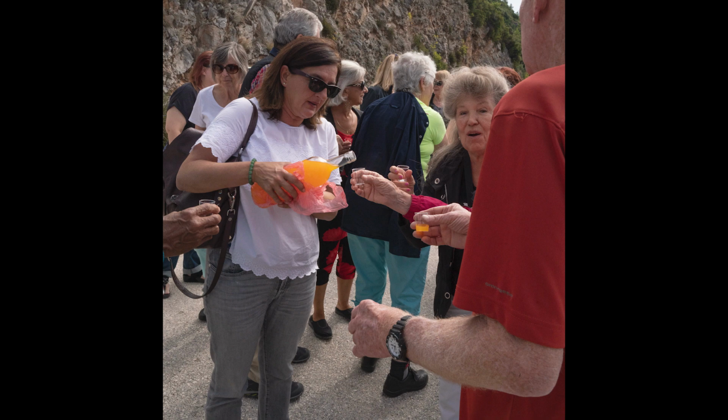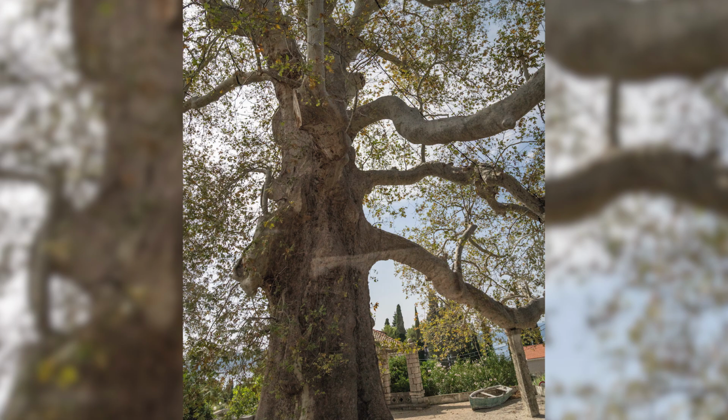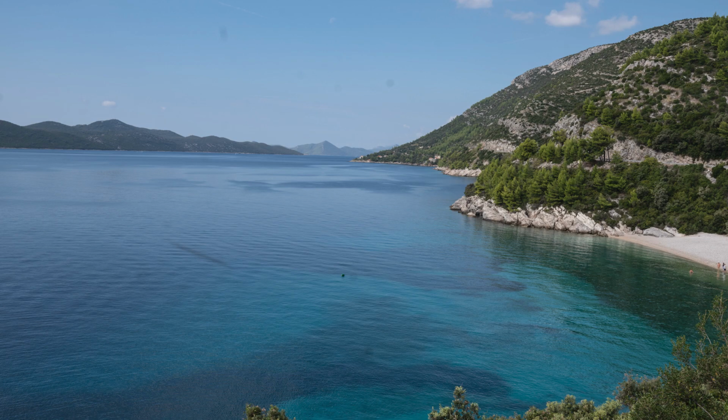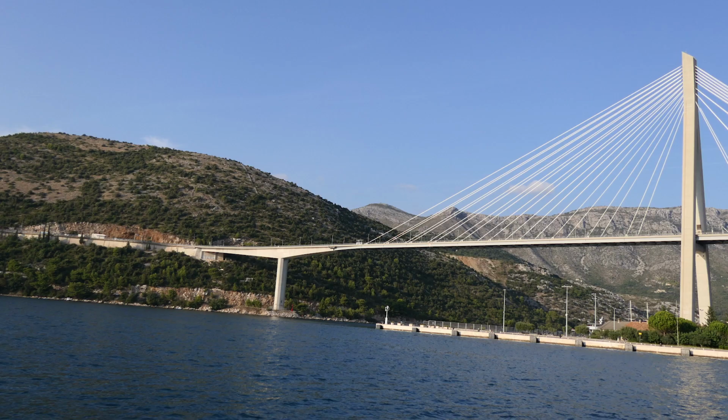On the way south, it's time for another schnapps break. We pass a huge olive tree said to be over 1,500 years old, which means it was planted during the Roman Empire's waning days. Briefly, we pass through a sliver of Bosnia.